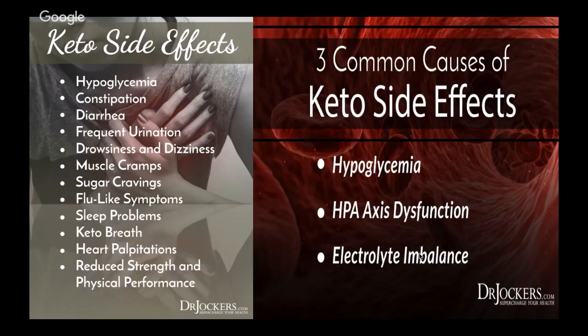So that means don't be afraid to use a lot of salts, right? You need to be using the right salt, like a Celtic gray sea salt or a Himalayan salt, these naturally occurring salts that contain a whole array of minerals and not just sodium. Adding a pinch of salt to your water, salting your foods generously. Really don't be afraid of salt, especially if you're doing a ketogenic diet. You need a lot of it. So salt to taste. And so that can be big. Electrolyte imbalance can contribute to a lot of these problems.